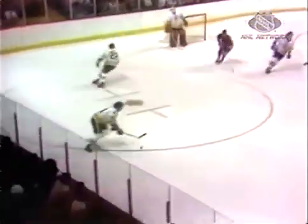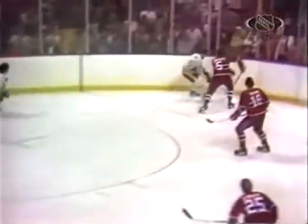Park has lost his stick. Ahead it goes to Miller. Miller into the center ice area to Marcotte. He drifts the shot away wide. LaPointe is in there against Marcotte. It comes to the side of the net. And there's Savard, nimbly picking his way out, and he gives it to Lemaire. Lemaire back at his line.